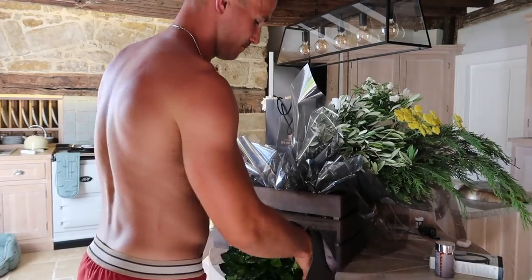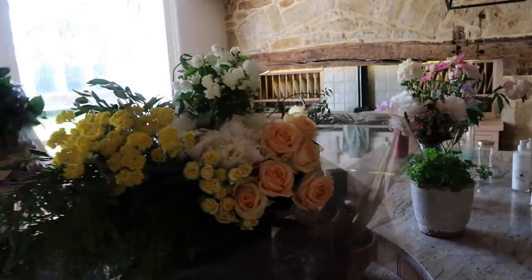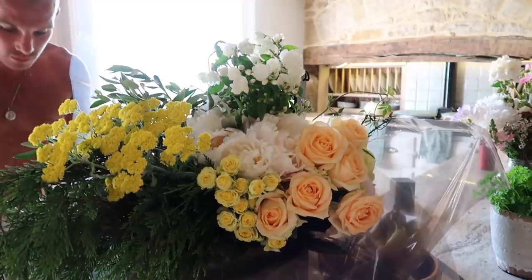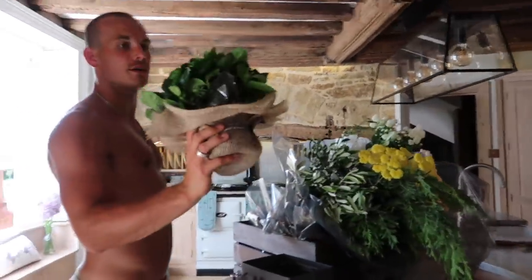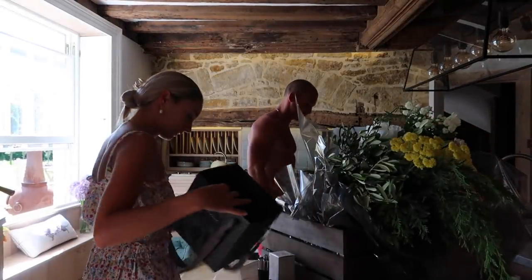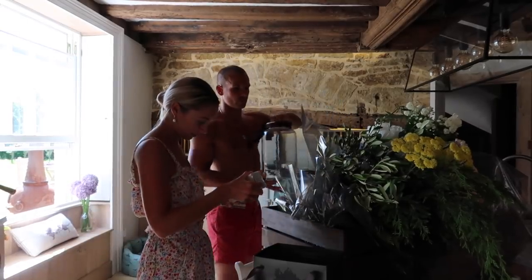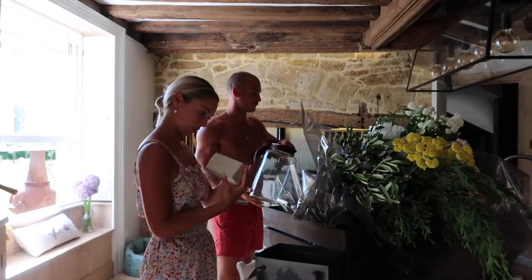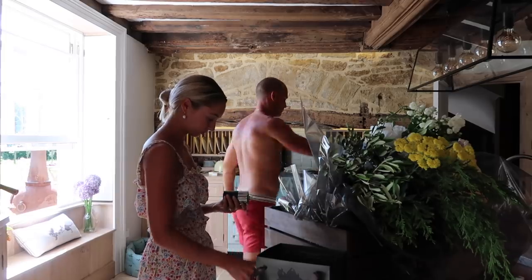Look, though, at these flowers. These are another level of spectacular. Any ideas what this is? Wow. We need to get them in water, don't we? Because they've come all the way from London. I don't know what that is. That's the plant though, isn't it? Oh, that fragrance is so cool and amazing. Well, I think you should just put these in water then. Do you know what I'm going to do? Oh no, this is big enough.